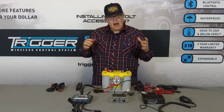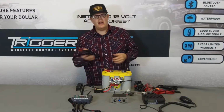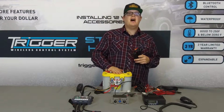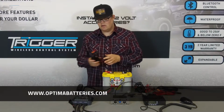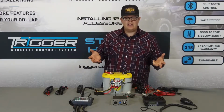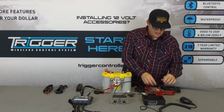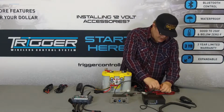So how easy is it to wire this stuff up? We've got two of our 8-foot extensions that come with the trigger controller. We've got our Trigger 6 shooter wired up to our favorite Optima yellow top. Shout out to Optima for always providing us with a great product to use for these demonstrations. And for demonstration purposes, I'm going to go right into it. I've got these 8-foot extensions wire nutted right up to our intercom, power and ground.